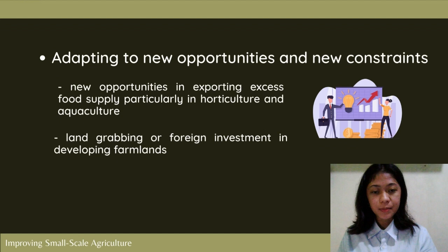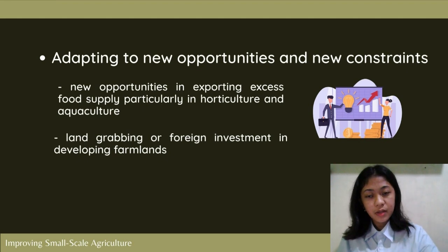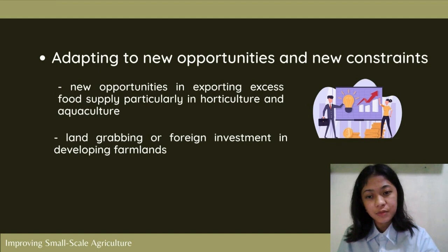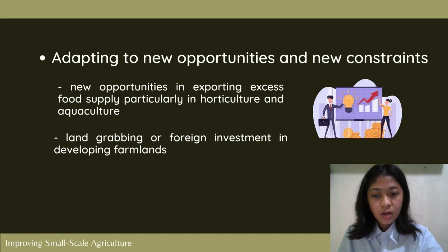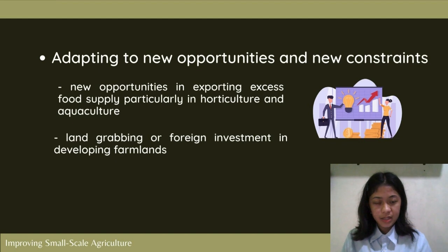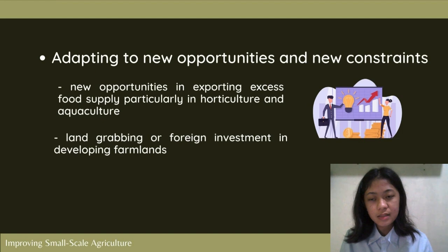Aside from what has been mentioned earlier, adapting to new opportunities and new constraints is also a must. With the increasing demand for food, there might be new opportunities in exporting excess food supply, particularly in horticulture and aquaculture. Also, land grabbing or foreign investment in developing farmlands may help create jobs, take advantage of better techniques, and export to new markets.